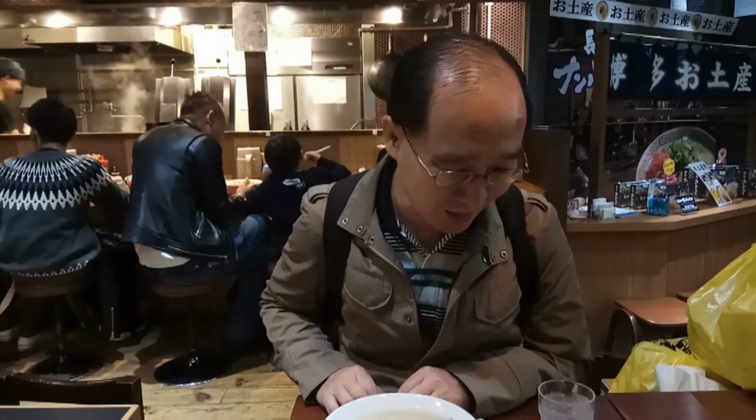This is considered one of the traditional kinds of ramen. You can see that the chef is cooking behind, but mostly they are youngsters. I think I'm going to try it out. Okay, bye.